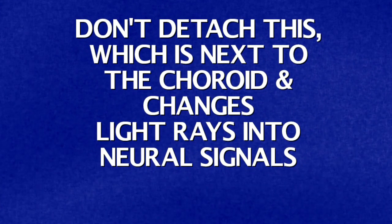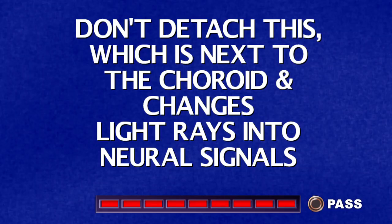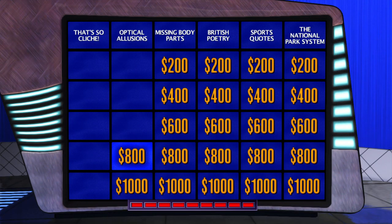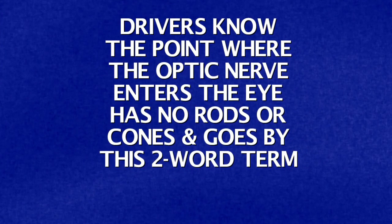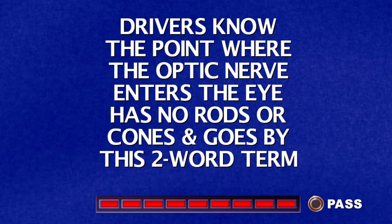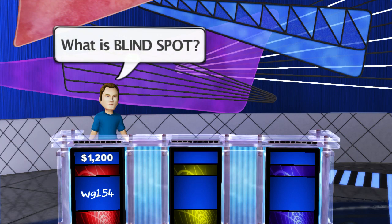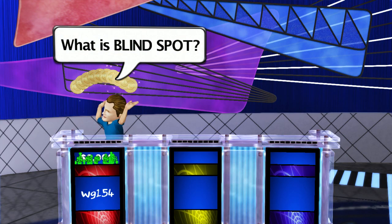Don't detach this, which is next to the choroid and changes light rays into neural signals. Here's the correct response. Retina. You again, player one. Doctors know the point where the optic nerve enters the eye has no rods or cones and goes by this two-word term. It's player one. Yeah! You got it.